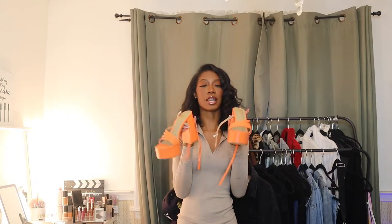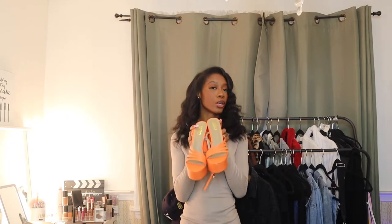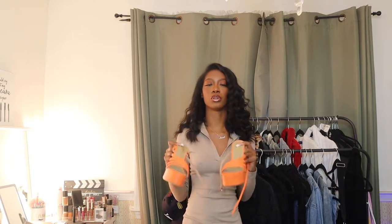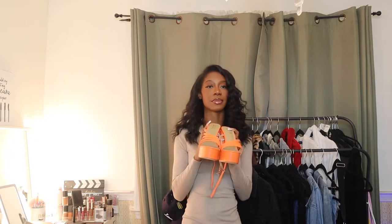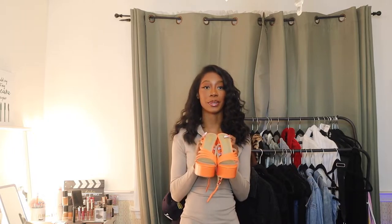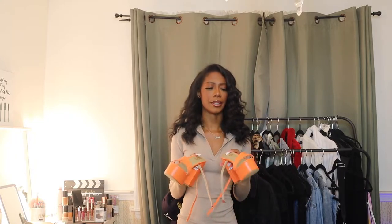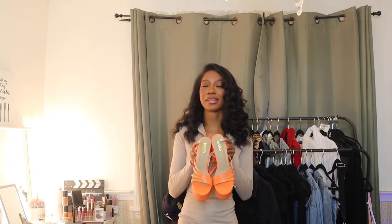The next two items that I'm going to show are from Ego Official. It's these platform heels. They're orange, super cute. They just strap around the ankle, so they don't do any lacing up or anything. I have something that I want to show you guys that I'm going to pair with this a little bit later, but I love these shoes. I might have shown them in a haul a long time ago, but I definitely want to show you guys them again because I have something that I'm going to pair with it that I got as well.